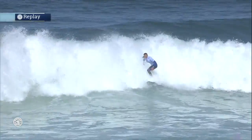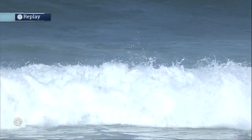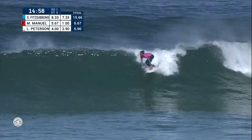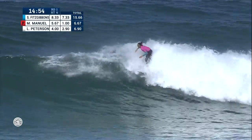You can still see, I mean, Lakey is just surfing so on point. I think she really was looking at 2016 to be. But again, would probably qualify. I mean, Bianca Buitendag, we spoke about how she's not in a qualifying position at the moment, but Malia up and riding.